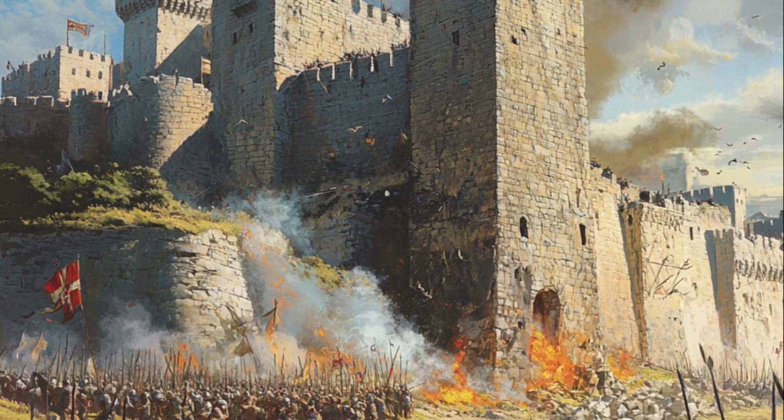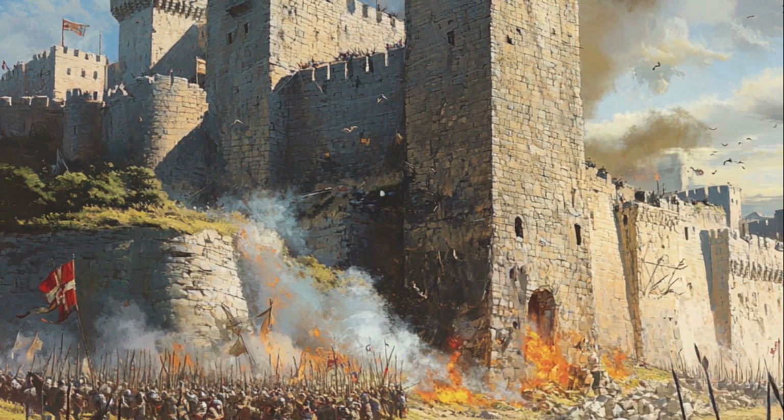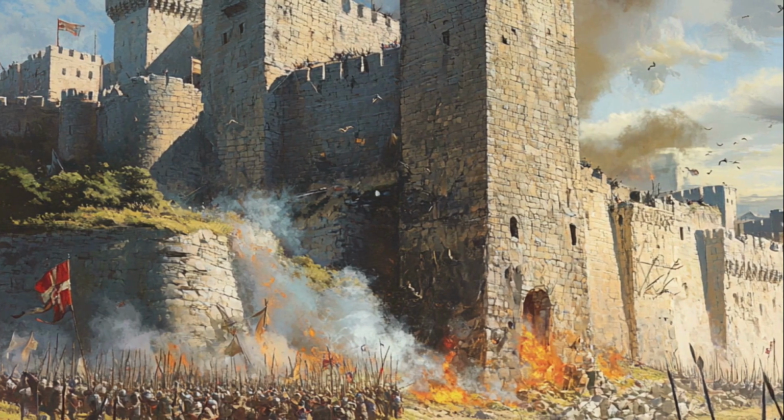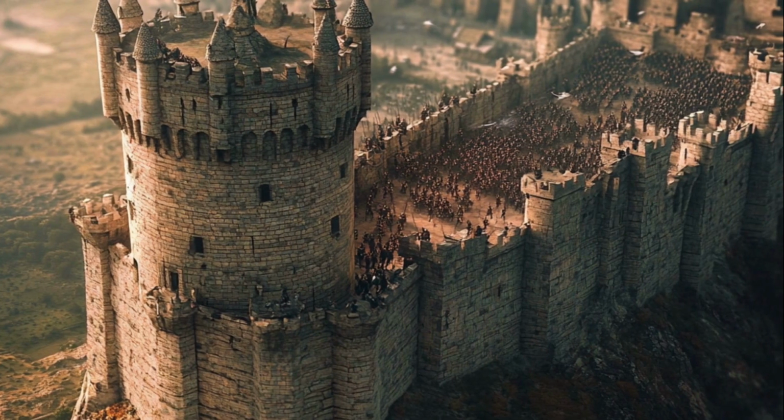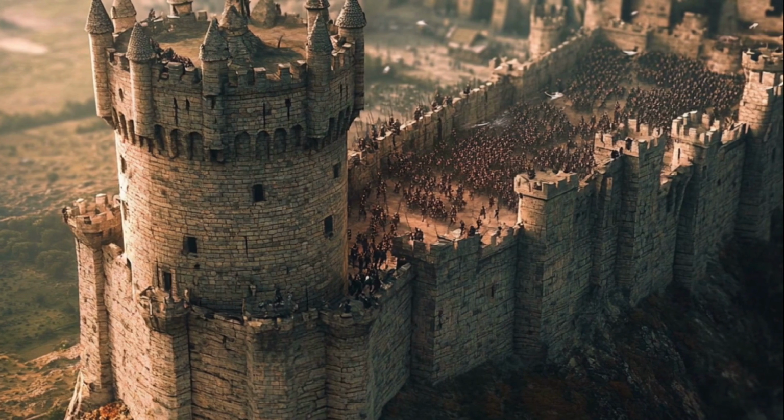Defenders had every angle: archers on towers, boiling liquid from above, even slingshots loaded with rocks and waste. One English castle included a stone ledge specifically for dropping sewage on invaders from the kitchen. That's right. Imagine charging a fortress and getting taken out by last week's stew.